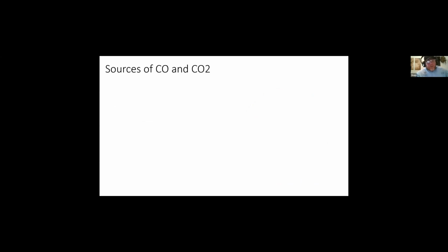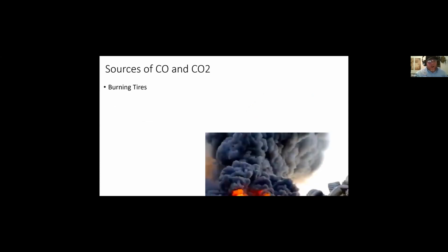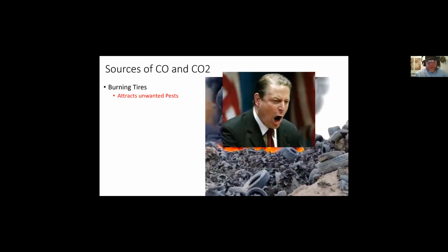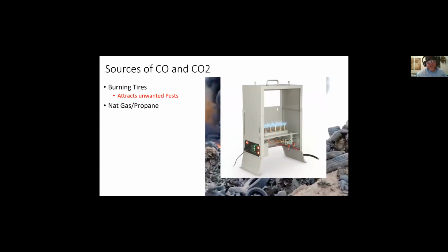Let's talk about really quickly how we could provide carbon dioxide within our greenhouse. Obviously, the first thing that comes to your mind is burning tires, right? Everybody wants to just burn tires, but that attracts pests. So we don't want to attract pests. This is something I've played with quite a bit. So we're gonna talk about this a little bit.